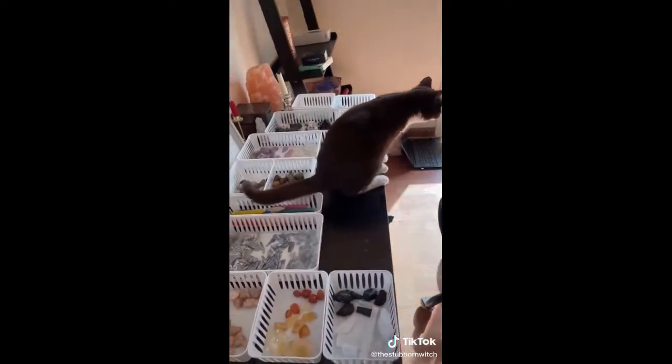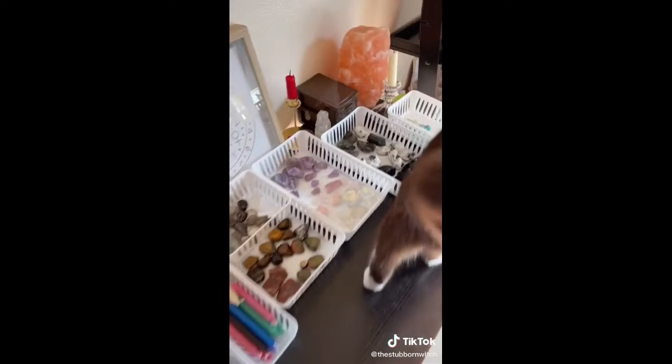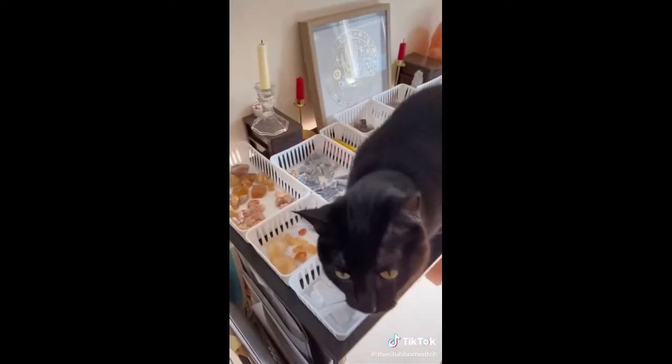We're gonna do another paw pick box today, and this time we have Hershey and Jade as a guest star. Let's see what they pick. Okay, some carnelian. Oh, Jade, what do you want to pick?